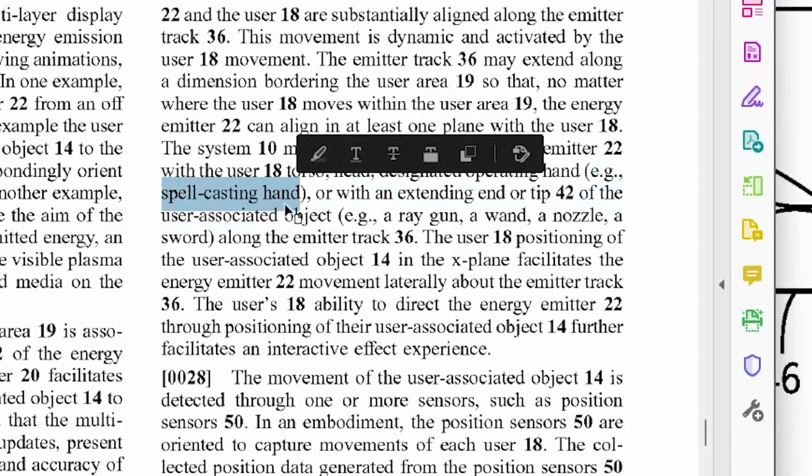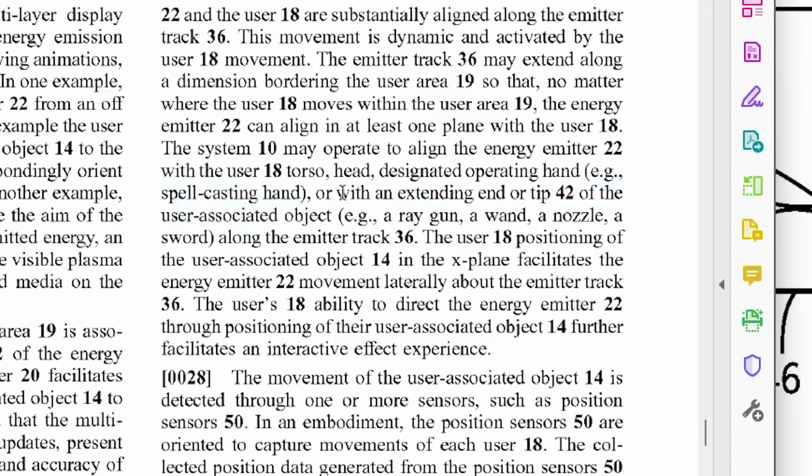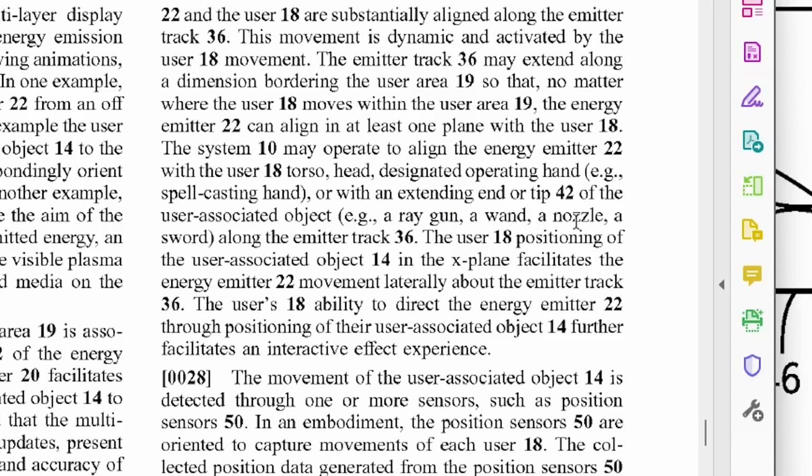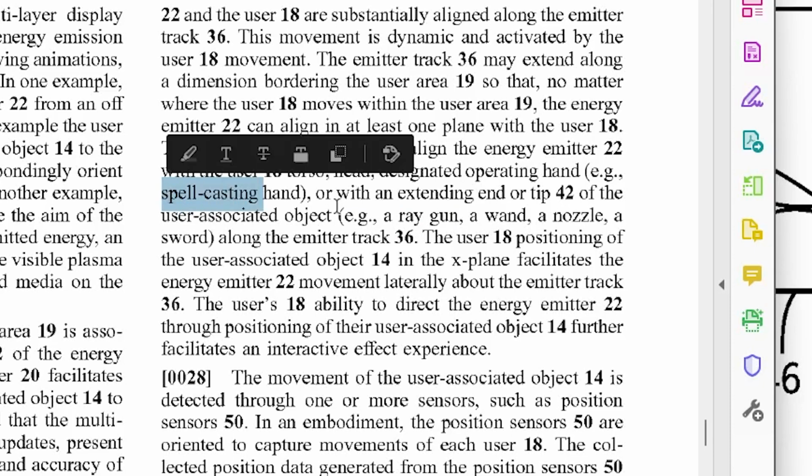Oh, I got chills when I saw that. Spell casting, you say? Oh, interesting. There's some examples here. A ray gun, a wand, a nozzle, a sword. Yeah. But what about the spell casting?